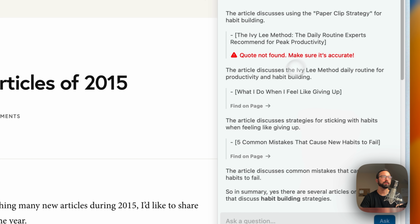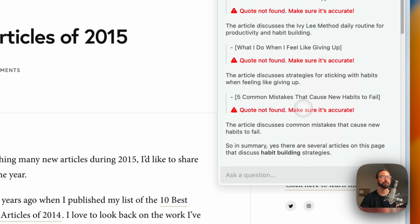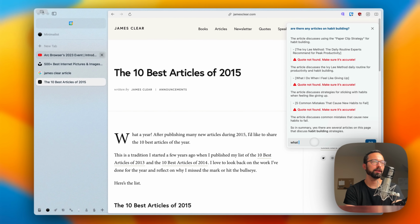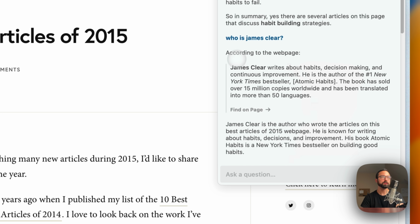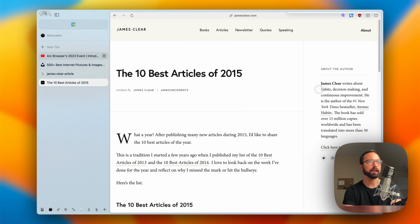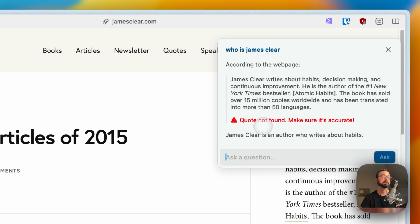Make sure it's accurate. Let's see. Quote not found, so maybe this is a bug. We're discovering this firsthand, but typically it finds it exactly where it is on the page. So let me try this, since I know that there's a bio. Who is James Clear? Let's see what they come up with. According to the webpage, James Clear is the author who wrote... Let's see, quote not found. Let me just reload the page, just in case. Okay, so now we're going to try to find who is James Clear. Let's find on page.